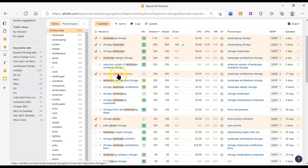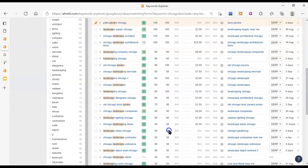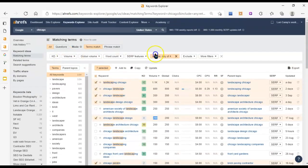A similar situation with this Chicago landscape design, very low KD and decent volume. This is, you know, nothing to bat an eye at. Anything above 100 is pretty great. We even go after ones with like 50 search volume sometimes if what we're selling is a high enough ticket that it's worth it, which with landscaping it absolutely does.